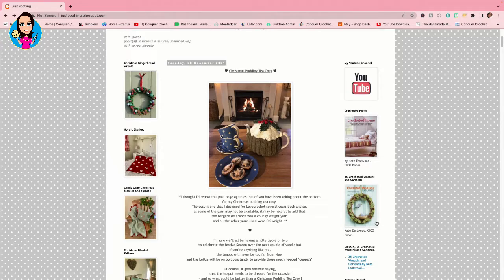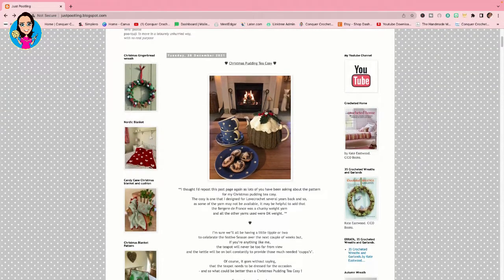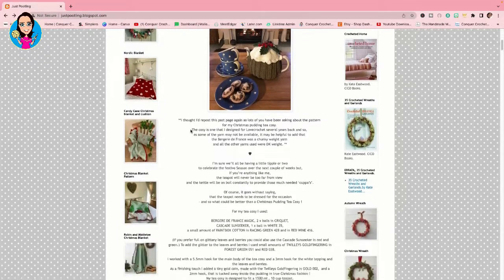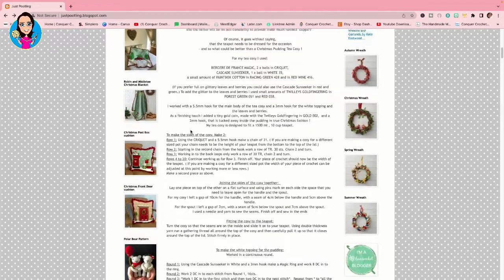She has 2 books. I have both of these books and they are both very good. I can vouch for those ones if you are interested in those. I will be doing reviews on those books at some time in the very near future. So she has some free patterns, some paid for patterns, some patterns that are stored on other websites, which I'll show you now. So this is her Christmas teapot tea cozy, and you get the free pattern there.